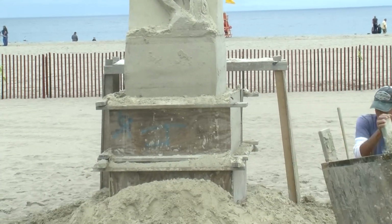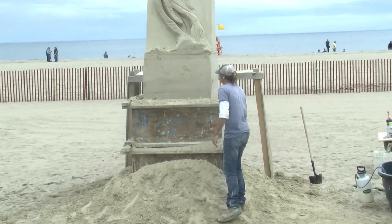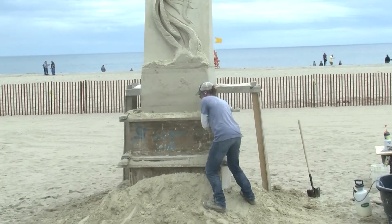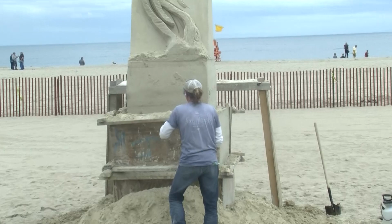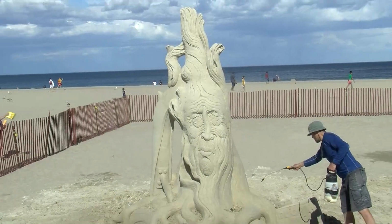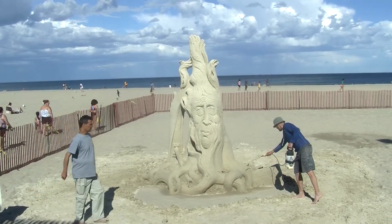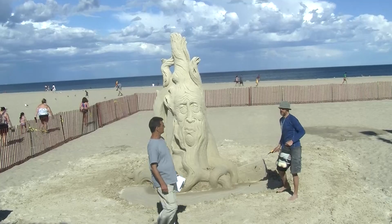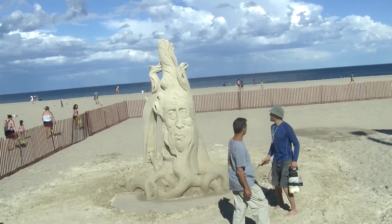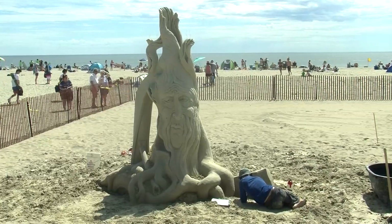Here we see the removal of the forms, again from top to bottom. This is where the artists are allowed to spray their finished pieces, only a mixture of glue, similar to Elmer's glue, and water is used. This is the day of judging, group picture with fellow sand sculptors, and the ceremony of awards.